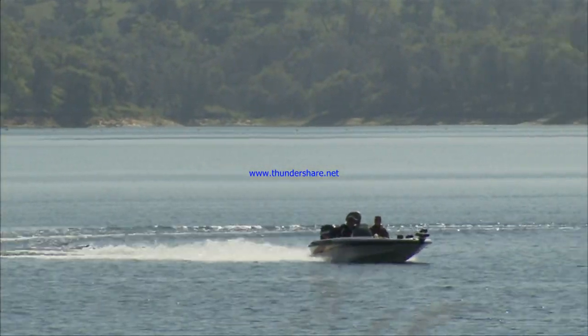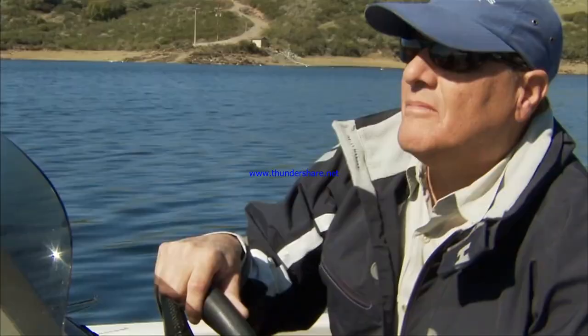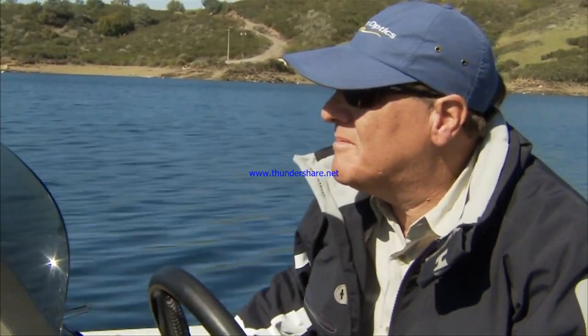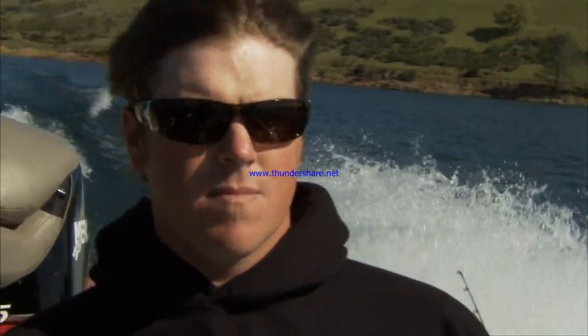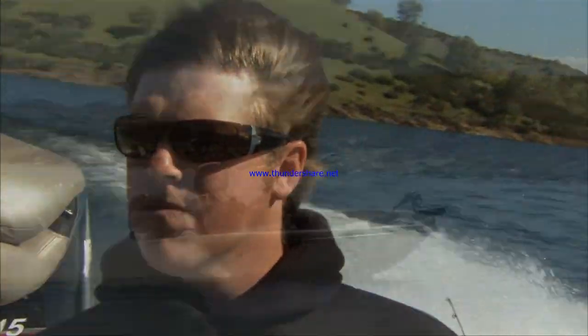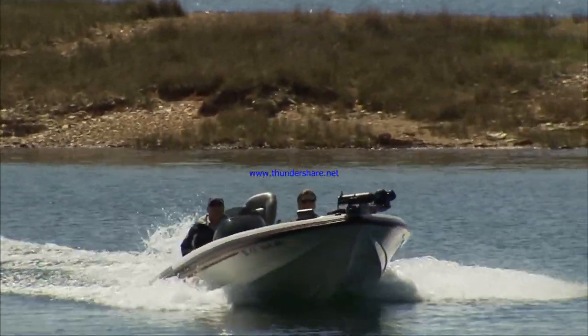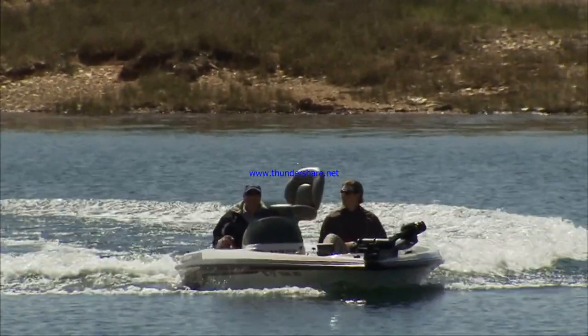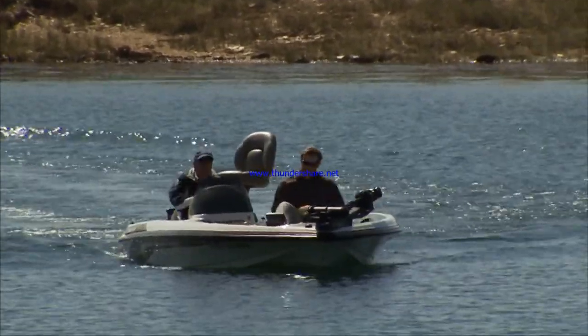Brought to California in the post-Civil War period, bass found abundant prey in juvenile native rainbow trout. And my good friend Matt knows this lake like the back of his hand. This looks great. This is one of your favorite points, right? Yeah. This looks fantastic. Let's go hit it.